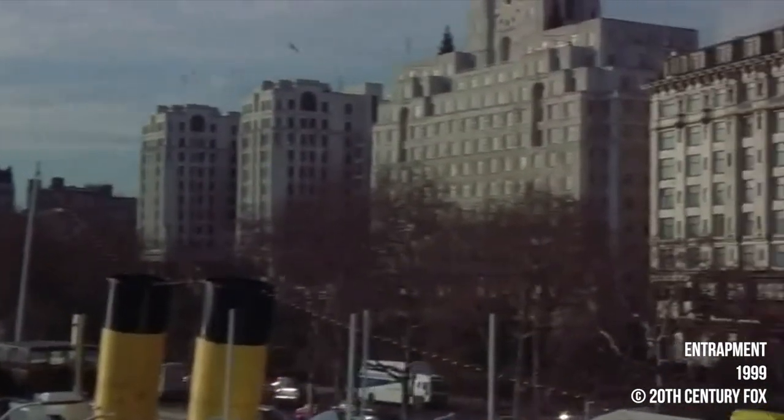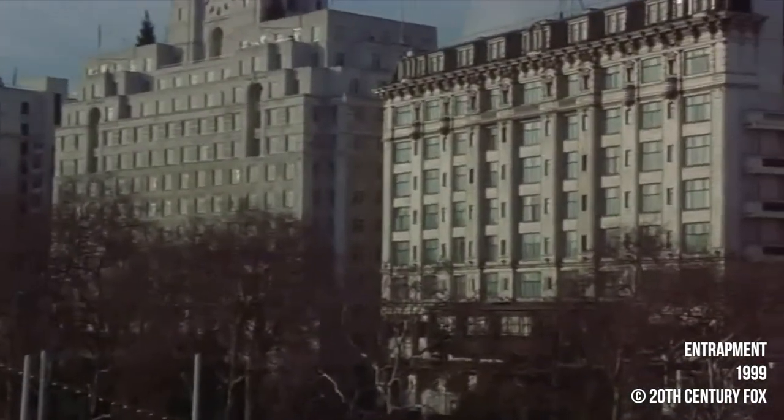In the 1999 movie Entrapment, Mac, played by Sean Connery, is tailed from the Savoy Hotel.